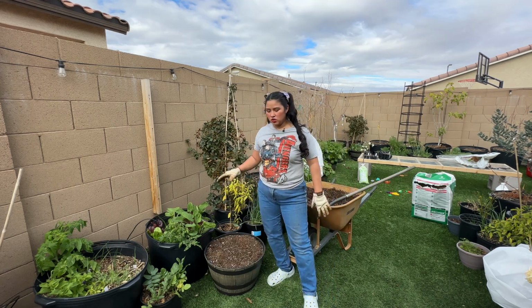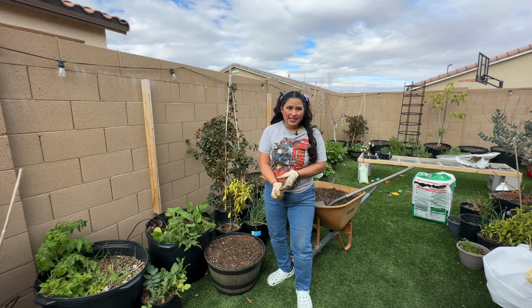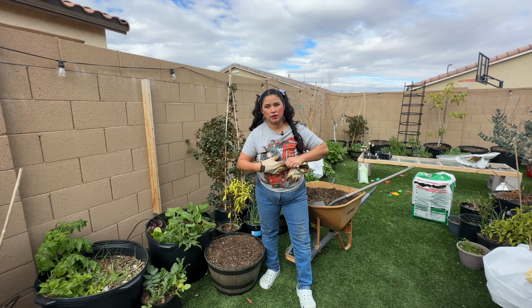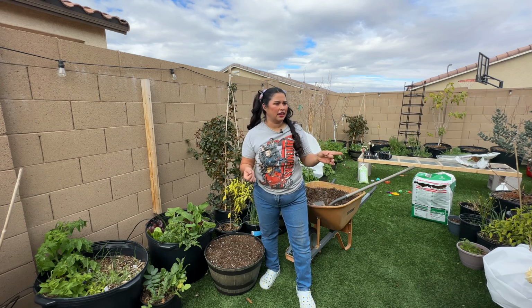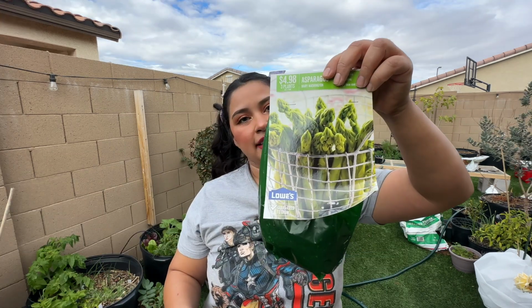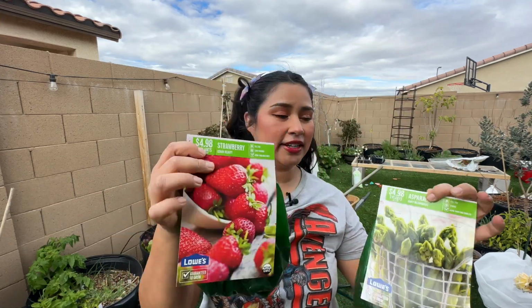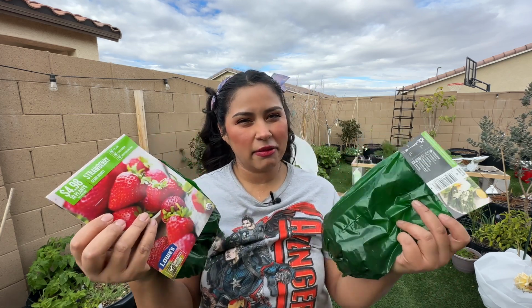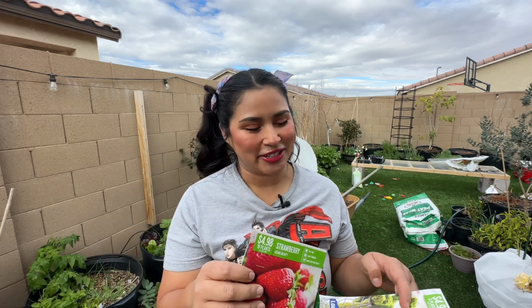Now my container is ready to be planted in, but as it so happens, before I plant bare roots, I need to soak them. Honestly, I should have done that from the beginning, but it totally slipped my mind, so I'm gonna soak them now. This is the asparagus I'm planting, and these are the strawberries. So this one is a Mary Washington asparagus, and these are Ozark Beauty strawberries. They're not gonna be planted in the same container. I just wanted to show you both.